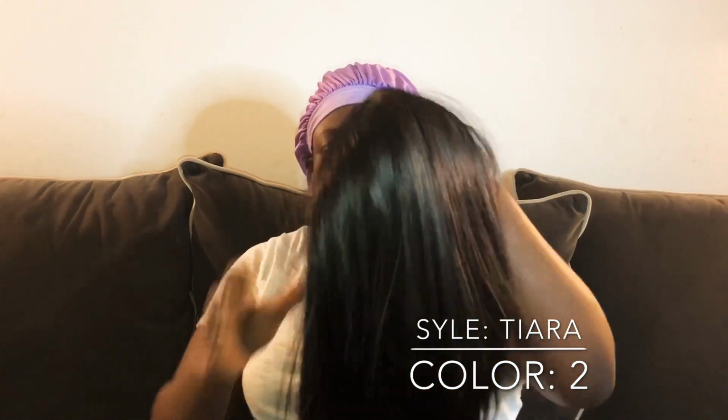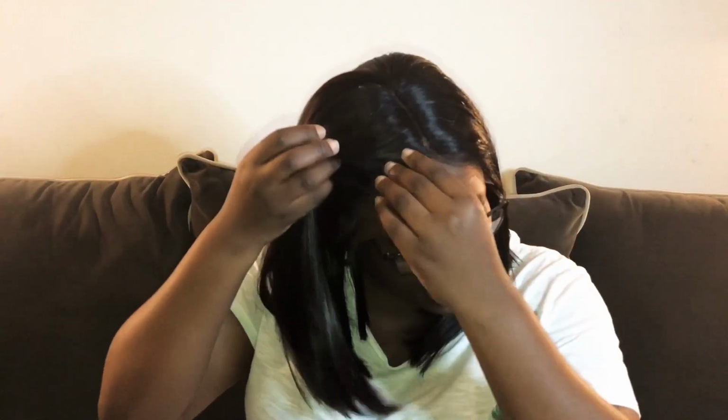Last summer, I was a blonde. I decided on getting the same wig style, just in a different color, and this is the color 2. And I love this wig so much. The bounce and the fluff. Oh my god. This is wig number 2. This is Tiara. And Tiara got a little baby hairs going on, okay? She got a little something.